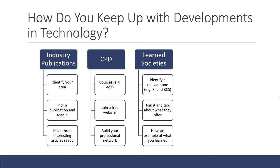And then if you do participate in any of this, do have an example. So say, I use my membership of these societies to keep up to date. For example, I recently attended, or I recently learned about, and that just gives a bit more color to your answer.